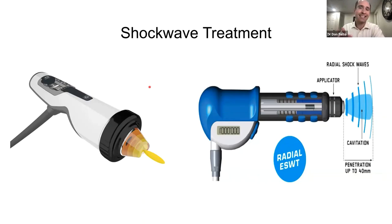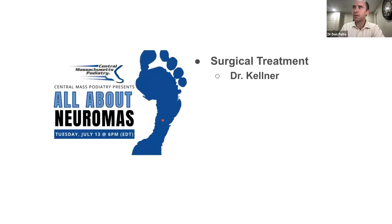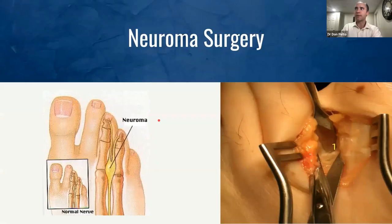With cortisone, I tend not to, I don't do that many for neuromas, and I wouldn't do more than like 3 a year, but usually you're not doing multiple ones if the other doctors wanted to chime in with the cortisone. But those are some of the non-surgical treatments for the neuroma. There's not really any other ones that I know of, besides those. I'm going to ask Dr. Kellner here to talk a little bit about the surgical treatment.